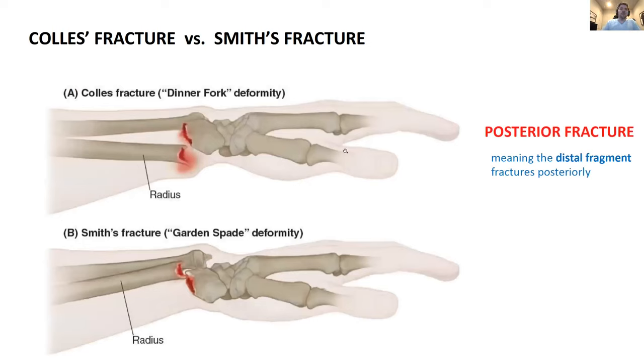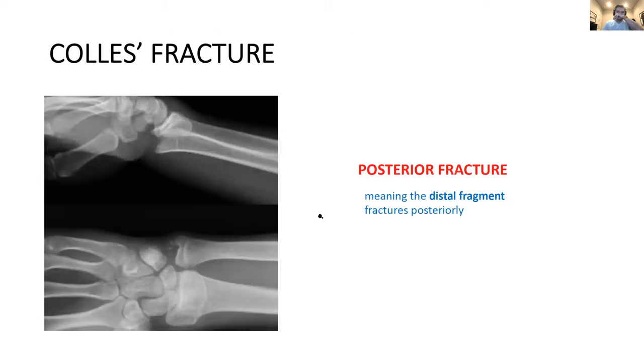Posterior fracture. So we're talking about the distal part. So the distal radius in the hand technically, right? So we see the radius here. The distal part is posteriorly displaced, right? So a posterior fracture, meaning the distal fragment fractures posteriorly. This is the distal fragment. It's going posterior to the radius.